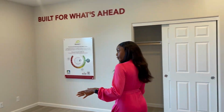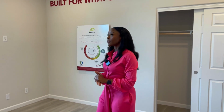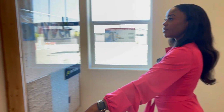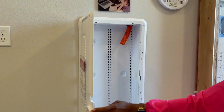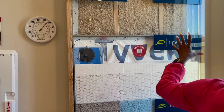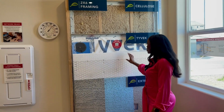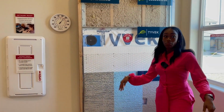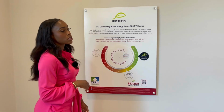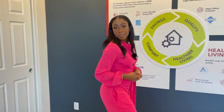So this is another bedroom. As you can see, when you come at least to this model, you're gonna see basically how they build the homes. A lot of builders actually don't do things like this, so I'm actually impressed. This is always gonna be where your panel is, all of your networking, internet, all that stuff goes in here. They like to show you what's inside the framing. You've got the insulation, then this layer here, and then the stucco. They pride themselves on being energy and solar ready, so essentially it's gonna be a cost savings for you. If solar is important to you, you might wanna check out Beazer as well.